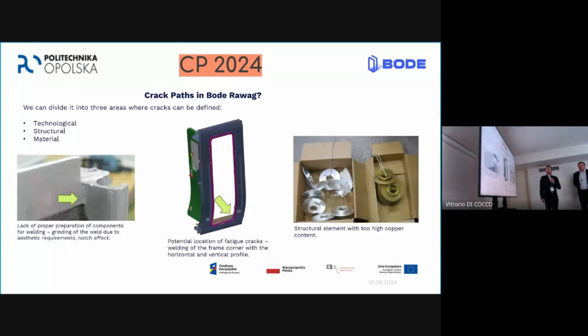We define probably maybe three groups where we try to find a solution when we work with the cracks. The first is the technological process point of view. For example, our customers want to have aesthetic welding joints, so we must grind them, and then we have the source of the cracks. So this is the first picture.